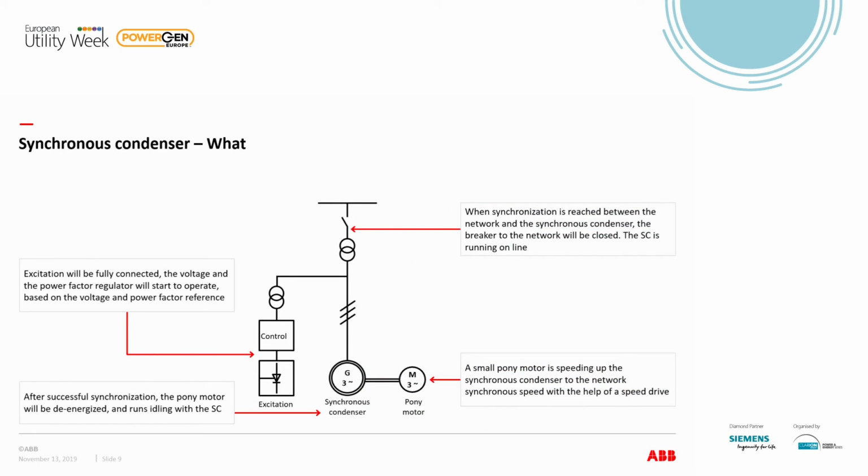So we have a little pony motor starting up the machine, and when we are up in speed, at the synchronous speed, we connect it to the grid and synchronize it, and then it's there, like an insurance. If something happens, it will provide you the right short circuit power and the right inertia required without any electronic device. That's smart grid. If you want to control the voltage, then of course we can do that, with the conventional ways of controlling the voltage, with set points from you, or with requirements coming from the wind farm controller or a solar farm controller.